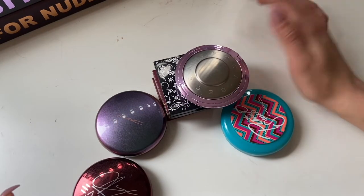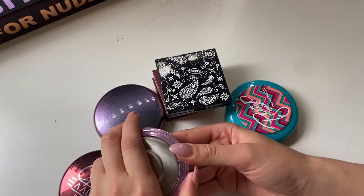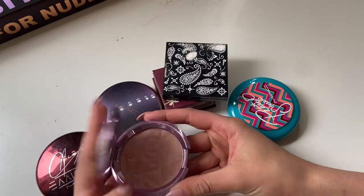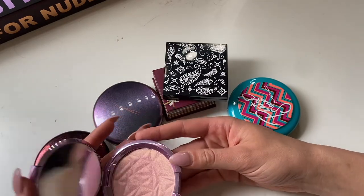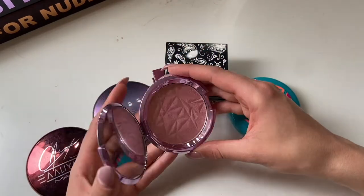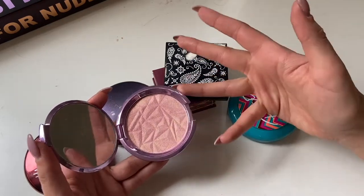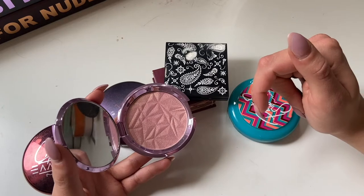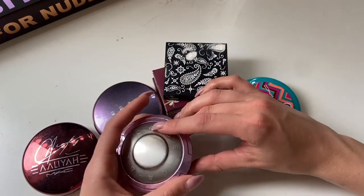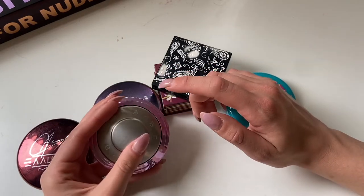Let's pull back our maybes. Realistically, I don't know when I'm gonna use this. I feel like I've been hanging on to it because it's such a part of history. Like, Becca was so big back in like 2017, 2018. So I feel like I'm hanging on to it, but I also prefer my Jeffree Star pink highlights, even my Fenty Kilowatt kind of pink. So as much as I feel like I don't want to get rid of this, I think it's time. I'm going to get rid of it.